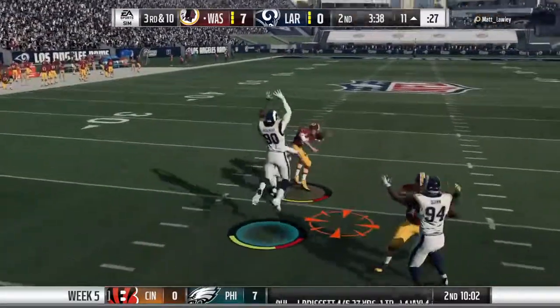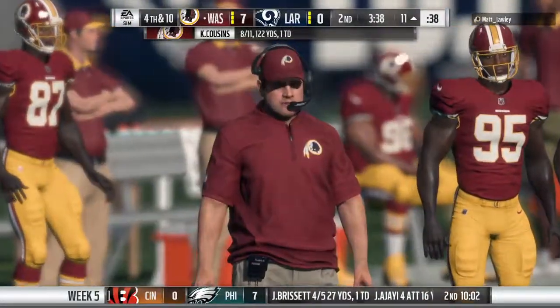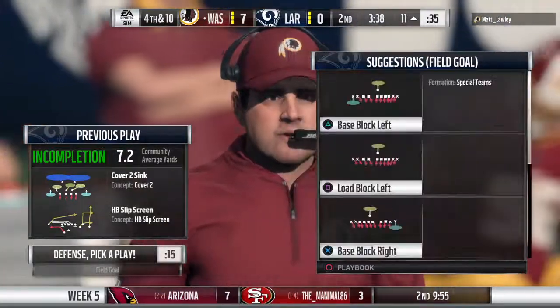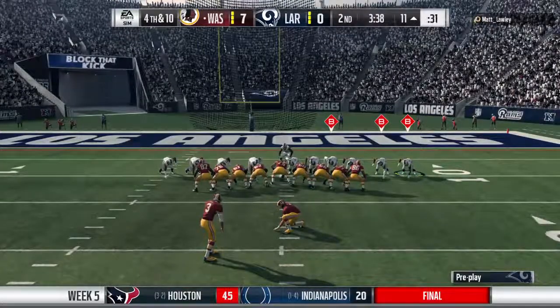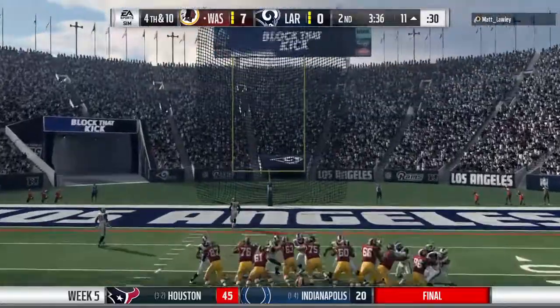To throw is Cousins. And this is going to be incomplete. I think that was a good job there defensively. They did allow him to drive all the way downfield, but once they got their backs to the goal line, they really turned up the pressure. Yeah, they let him get all the way down here. Now the field shrinks. They've struggled to convert, and that last incompletion brings up 4th.